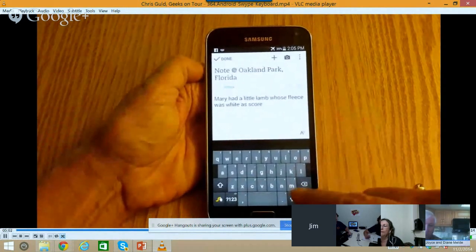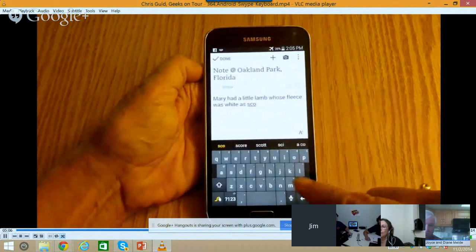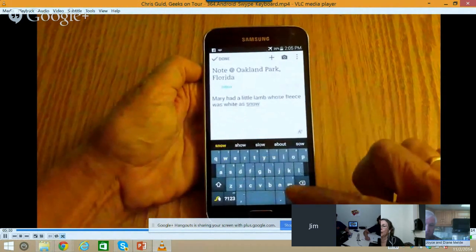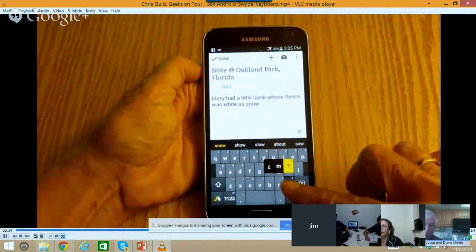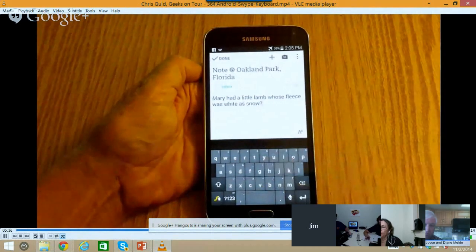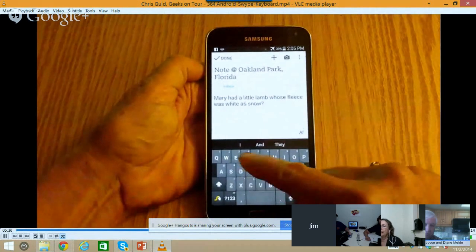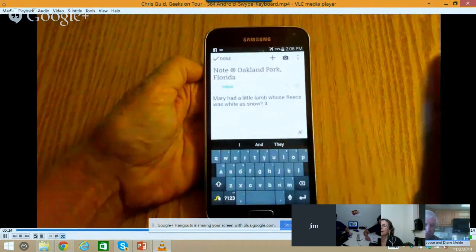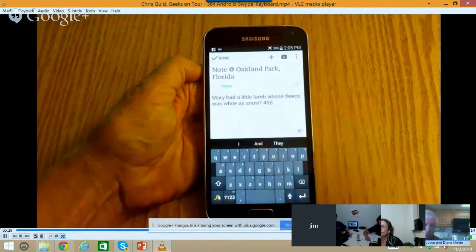Now, what if you want the upper part of a character, like the question mark? Well, first I need to fix that back to snow. Long press. So I long press on the M until stuff pops up, and then let go, I get the question mark. Same thing with the numbers. So if I want to type 4, 5, 6, long press, long press, long press.